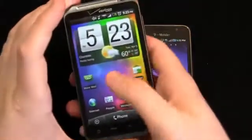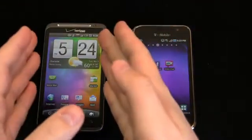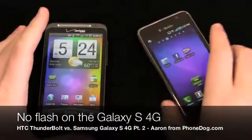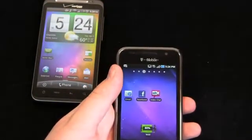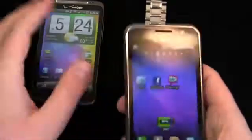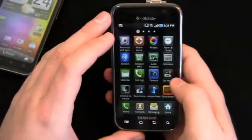Camera tests on both of these devices. 8 megapixel camera over here, 5 megapixel camera here. Now the Thunderbolt has the advantage at night due to the dual LED flash. This doesn't have a flash at all, so it's kind of non-existent, if you will, when it's nighttime. That said, there is a night mode, but still, it's nonetheless pretty frustrating. Let me pull something over here that we can take a picture of. Take a picture of the watch, just for example, and we'll start with the Galaxy S 4G. And this is an unofficial test.